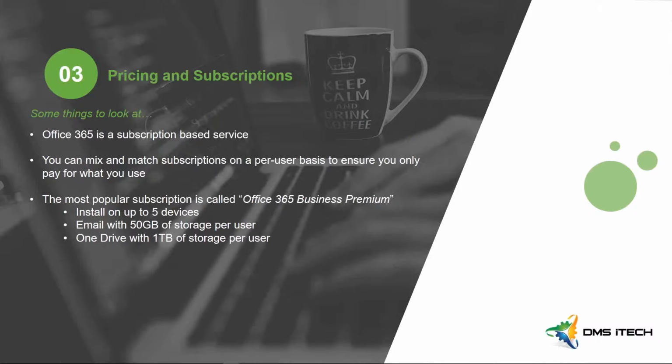You also get enterprise-grade email, calendaring, and contacts with 50 gigabytes of storage per user, as well as SharePoint Online and OneDrive for Business with 1 terabyte of storage per user. This is just one of the subscriptions that we primarily use or implement for users. There are many others that we have, but this is one of the standard ones.